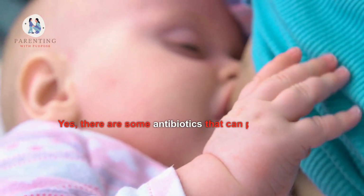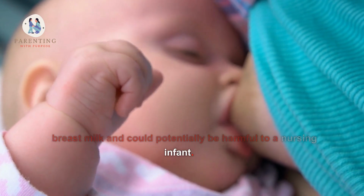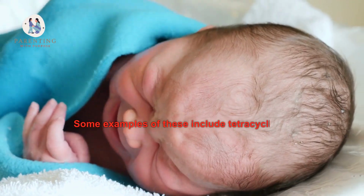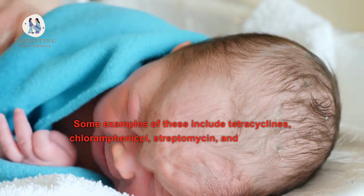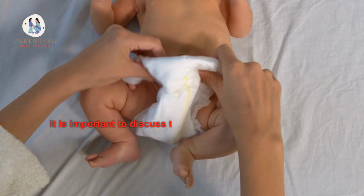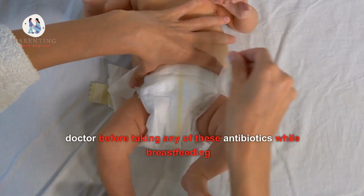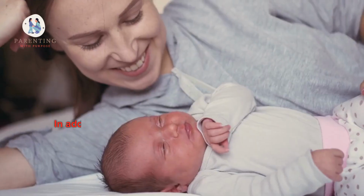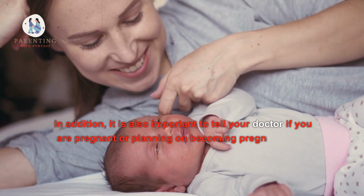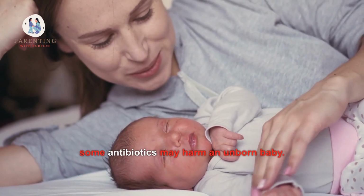3. Are there any antibiotics that are not safe to take while breastfeeding? Yes, there are some antibiotics that can pass through breast milk and could potentially be harmful to a nursing infant. Some examples of these include tetracyclines, chloramphenicol, streptomycin, and gentamicin. It is important to discuss the risks and benefits with your doctor before taking any of these antibiotics while breastfeeding. In addition, it is also important to tell your doctor if you are pregnant or planning on becoming pregnant, since some antibiotics may harm an unborn baby.